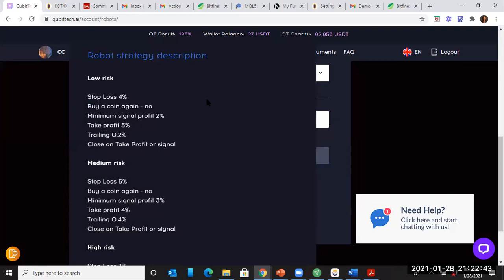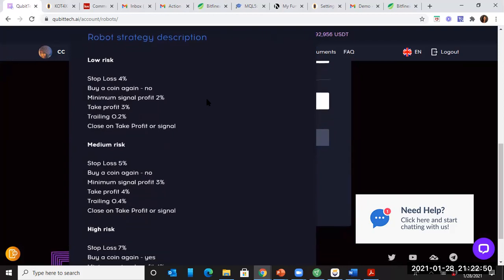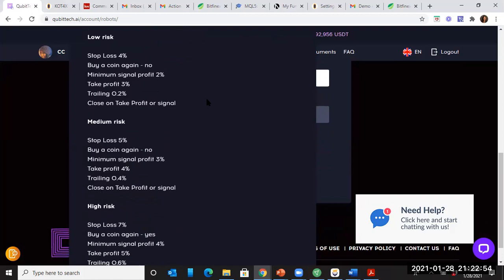Okay. We will learn about all of these and the definitions, but again, it's just on here: your stop loss for your lower risk is going to basically be a lower number, which means it's going to stop and have you not lose a lot. The amount that you're losing is minimal, at 4% here of your total investment. Okay. And we'll learn about stop losses.